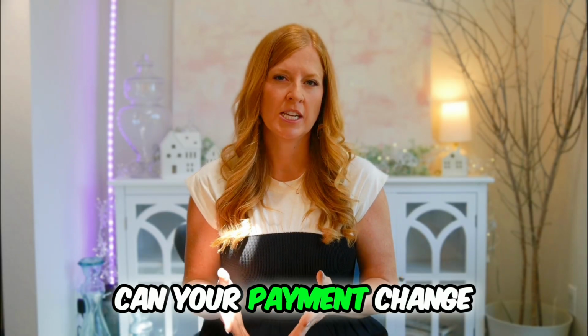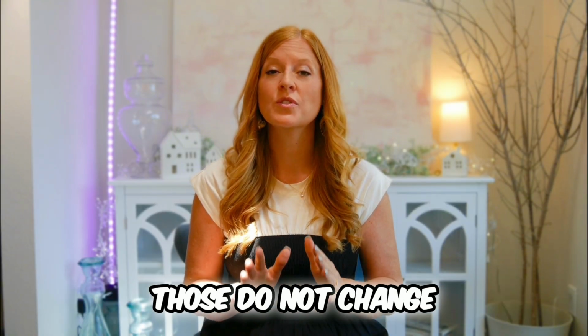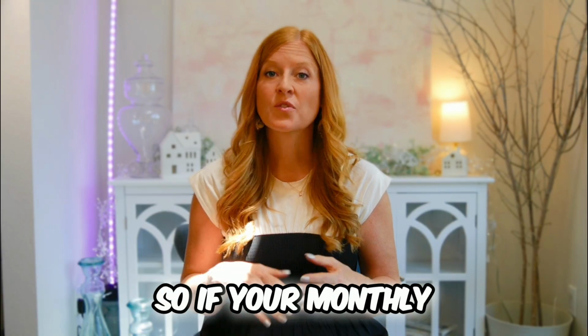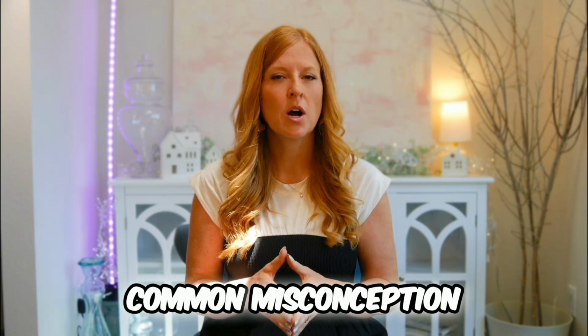Now, can your payment change? Here's something that's important to understand. If you have a fixed rate mortgage, your principal and interest payments stay exactly the same. Those do not change. The parts that can change are property taxes, homeowners insurance, and mortgage insurance if applicable. So if your monthly payment increases, it's usually because one of those items increased, not because your lender raised your interest rate. And that's a really common misconception.